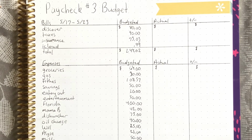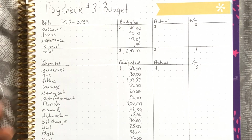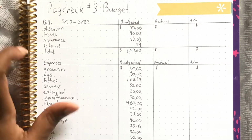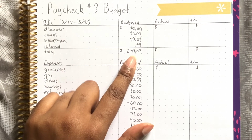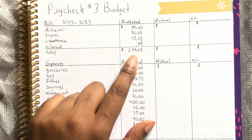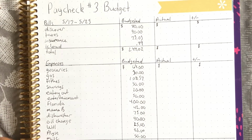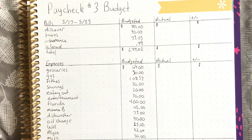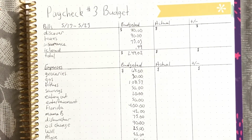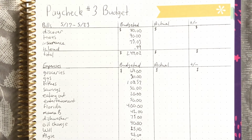So just for a refresh, we only had 4 bills for last week: our Discover card, taxes, life insurance, and iCloud. And that came out to $244.02 budgeted, and that should, I believe, stay exactly the same for all of these categories. These aren't things that fluctuate. And then all of our expenses for last week, we will go through that together to see how we did there. But let's jump right into this so that this isn't the longest video you've ever seen in your life.